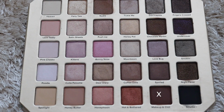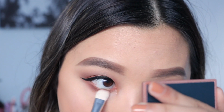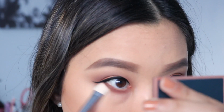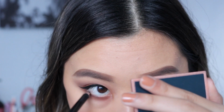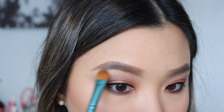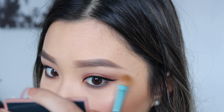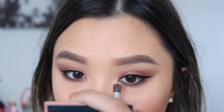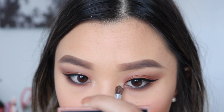And now I'm going to be taking the shade Makeup and Chill on my Makeup Collective number 11 brush, and I'm going to put this on my lower lash line. And then I'm going to be adding some kohl liner to my lower lash line. To highlight my brow bone, I'm just going to use Heaven, which is the shade that we used to set down our eye base. And then to highlight my inner corners, I'm going to be using Fairy Tale, which is one of the shades that we used on the center of the lid. I think just putting it on the inner corner will kind of pull everything together.